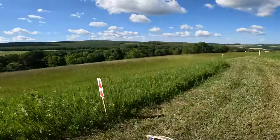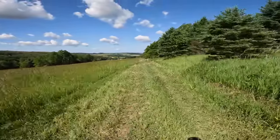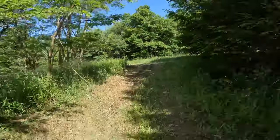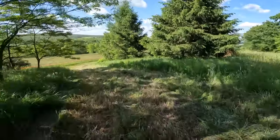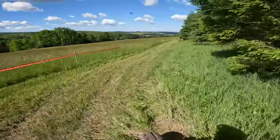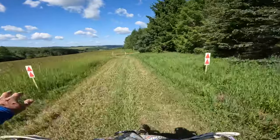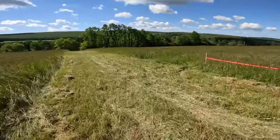All right, so we're back along the field section. Maybe a little transition. Camelback. Very smooth, doesn't feel like anything's going to jump out and grab you.